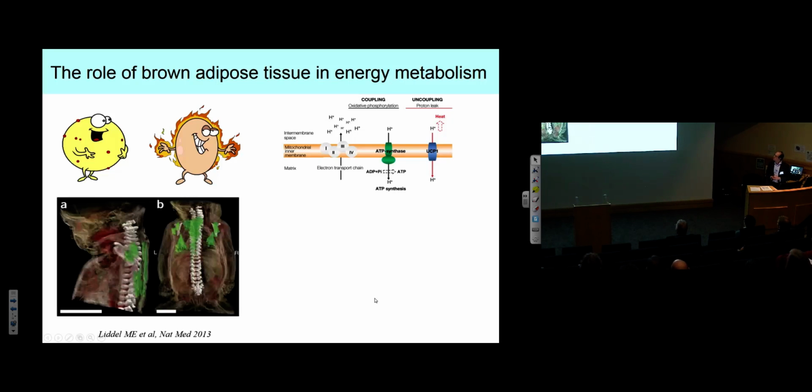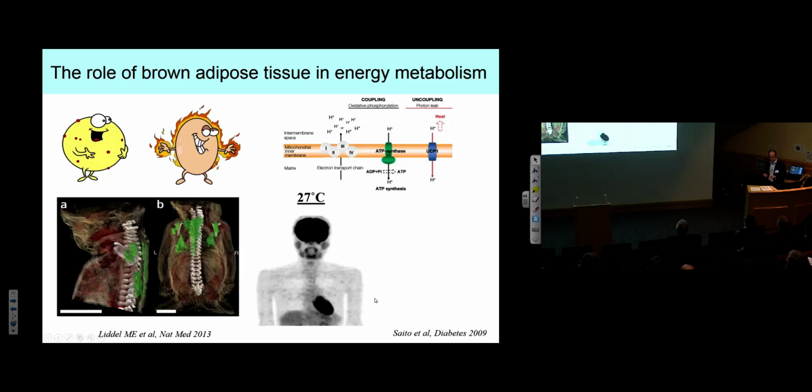And we know that babies have brown fat in the interscapular depot. You can see there. But by around 1 to 2 years of age, that's basically been replaced by white fat. And it was thought that adults didn't have any brown fat whatsoever. However, PET-CT kind of changed that.